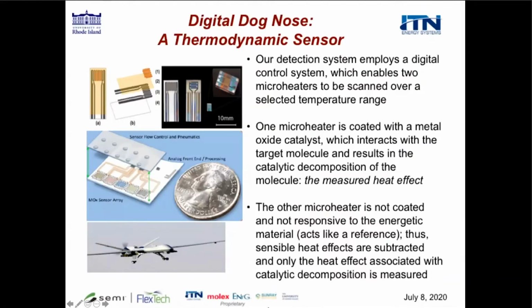To date, our portable electronic detection system was the size of a toolbox. So it really wasn't truly portable. And so all the efforts that we're talking about right now are going into making the system truly portable, okay? The media has coined the term digital dog nose for our thermodynamic and conductometric sensor. And so that's why this slide has that. Basically, our thermodynamic sensor is, if you can see my cursor, there's a substrate, a microheater, a dielectric layer, and a catalyst layer on one microheater. And on another microheater, it's all the same layers, except for the catalyst layer.